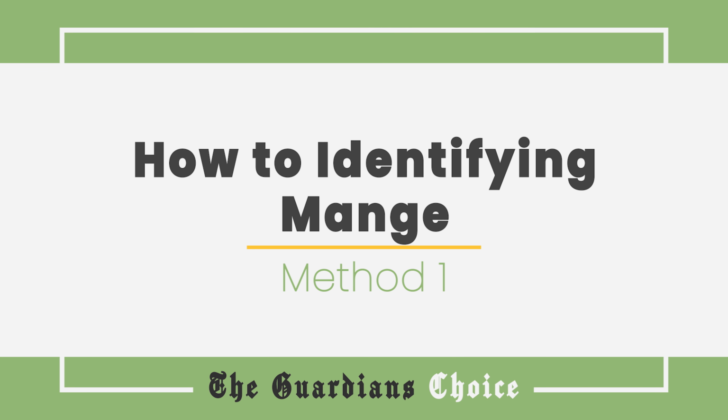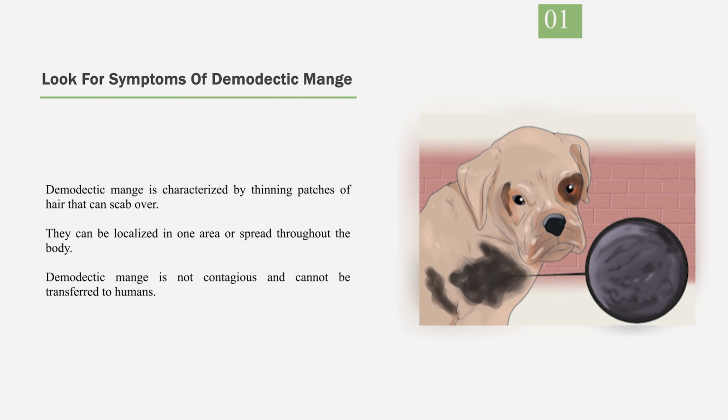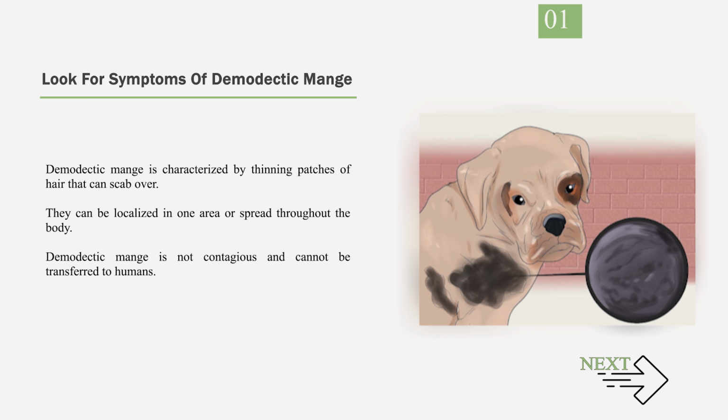Method 1. Identifying mange. Number 1. Look for symptoms of demodectic mange. Demodectic mange is characterized by thinning patches of hair that can scab over. They can be localized in one area or spread throughout the body. Demodectic mange is not contagious and cannot be transferred to humans.